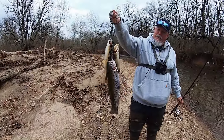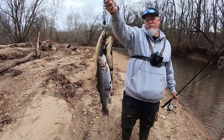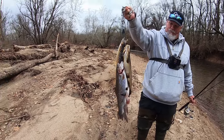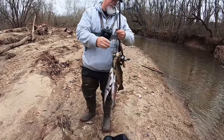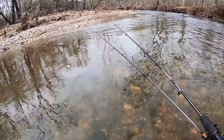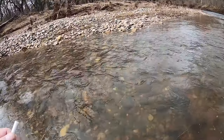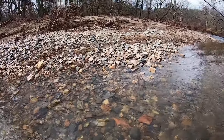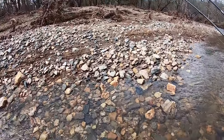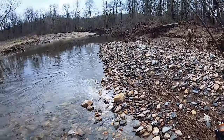Well, here is our bounty so far. So two browns and two rainbows. So, all right. Let's move. Making across the creek. There's a little bit more water this time. Hopefully it comes through then.